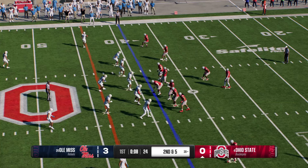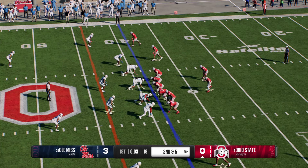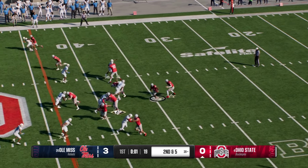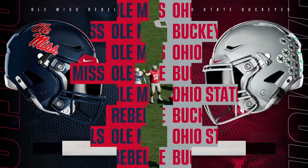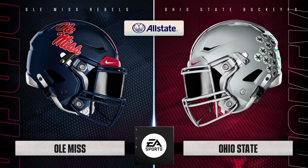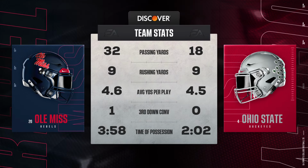Time winding down in the quarter as they come to the line. They'll run it from the gun. And a short gain here in the first quarter will come to a close. We've come to the end of the period, and Ole Miss is on top. And after that first quarter, let's see if these guys can get back in the game in the second.